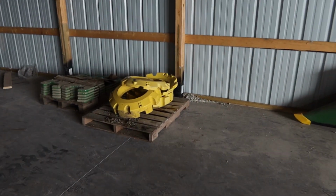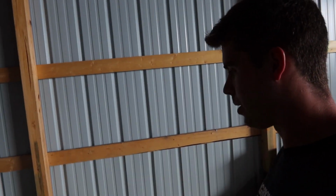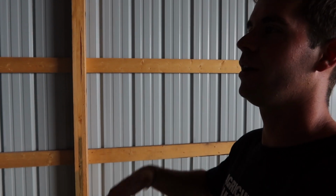I bought these weights for the 8110. When we were at the auction, we had some free time, so I went and purchased these quick, like 30 miles away, because from what I can tell online, finding rear tractor weights is kind of tough. It seems like there's only a couple places in Illinois. There's a place in northern Iowa that I saw online that had them.